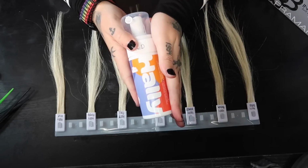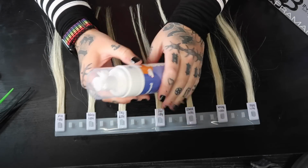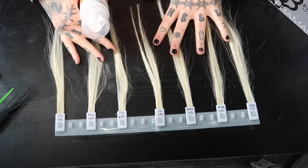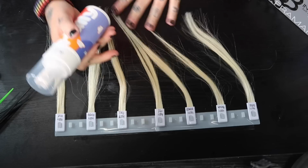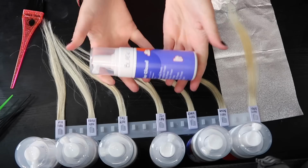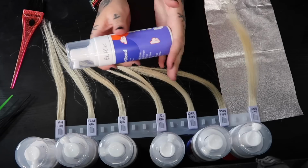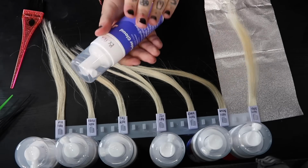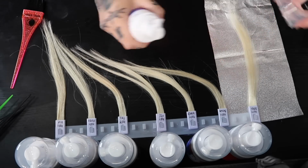All right, I have every single one of these mixed up. I got the swatches down here. We're gonna go ahead and shake these for 2 minutes, and then we're going to start applying onto the hair, and we're gonna see how this works. I'm a little nervous about it, honestly. These are getting warm as I'm mixing them. Obviously, there's a chemical reaction going on in there, so the containers are getting warm. Just wanted to point that out. Let's go in with the black shade.